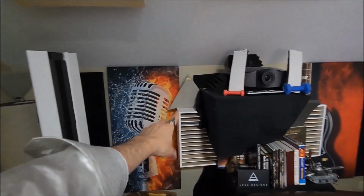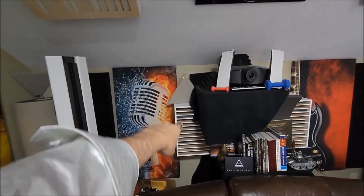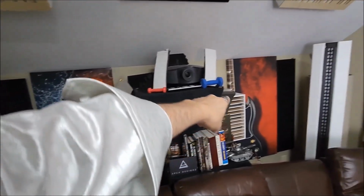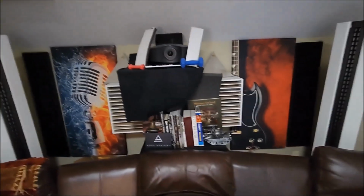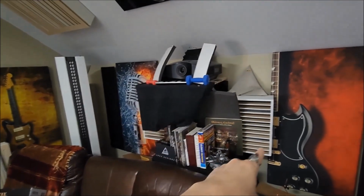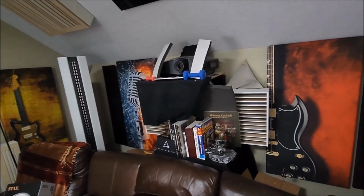Diffraction, this is not going to affect the bass so much, but these things can be very powerful. So be careful with these. In fact, I kind of cover it with no-res behind me to mitigate how much of an impact that thing has. And if you only have one, you've got to be careful, because if you put it on one side of the room versus the other, it could throw off your balance significantly.